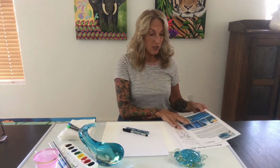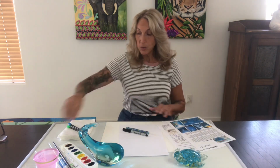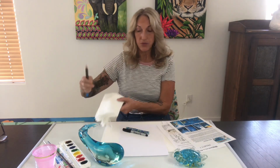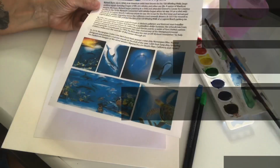Let's get started with the supplies that we need. Of course, you're going to need your handout, so that has a lot of ideas on it. You will also need your watercolors, your watercolor paper, some clean water, your pencils and erasers for sketching things out, and some napkins. It is up to you if you want to outline your picture in Sharpie afterwards. I'm going to leave that up to you. But I'm going to show you some tips for getting a light source in there and some other things with the watercolors. So let's get started.